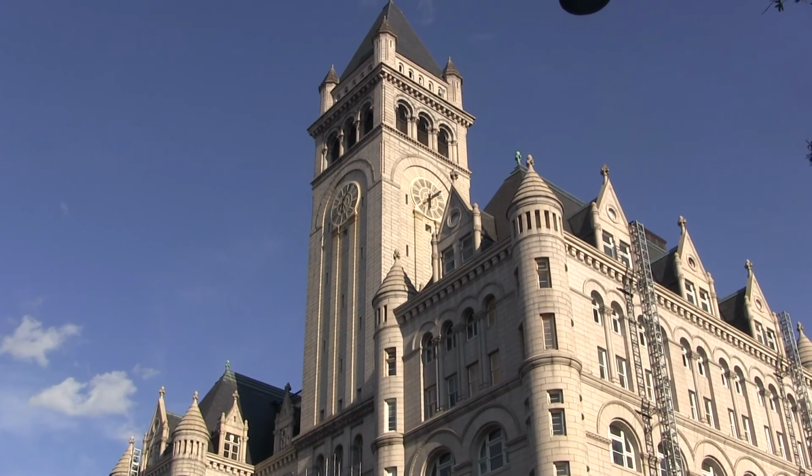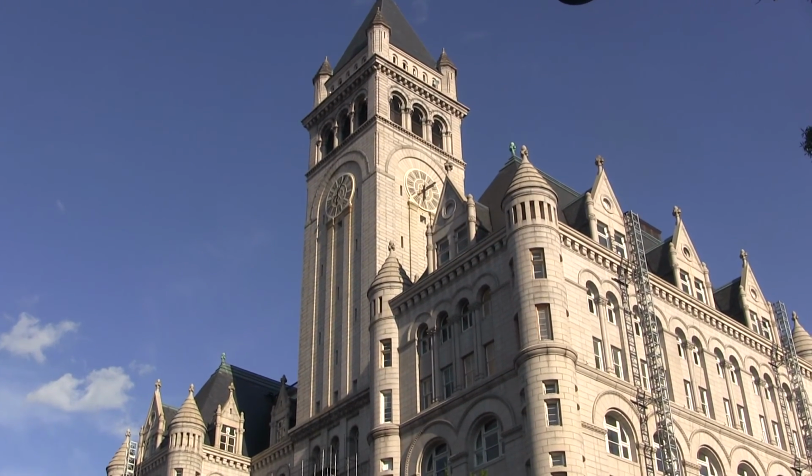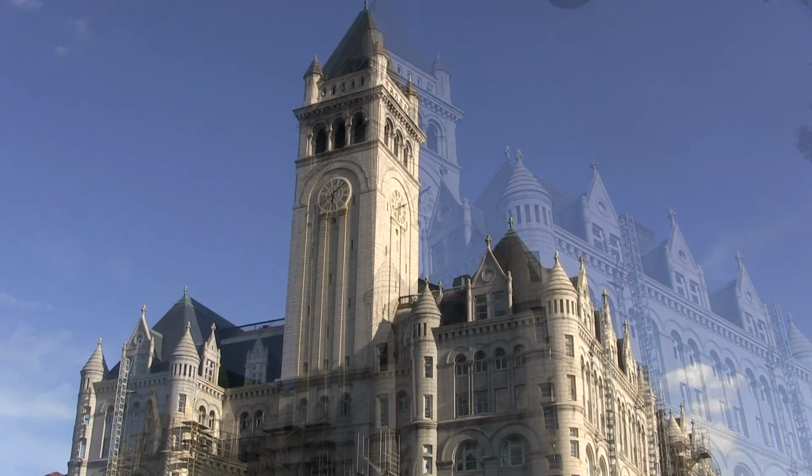This is the former post office building, now the Trump International Hotel.